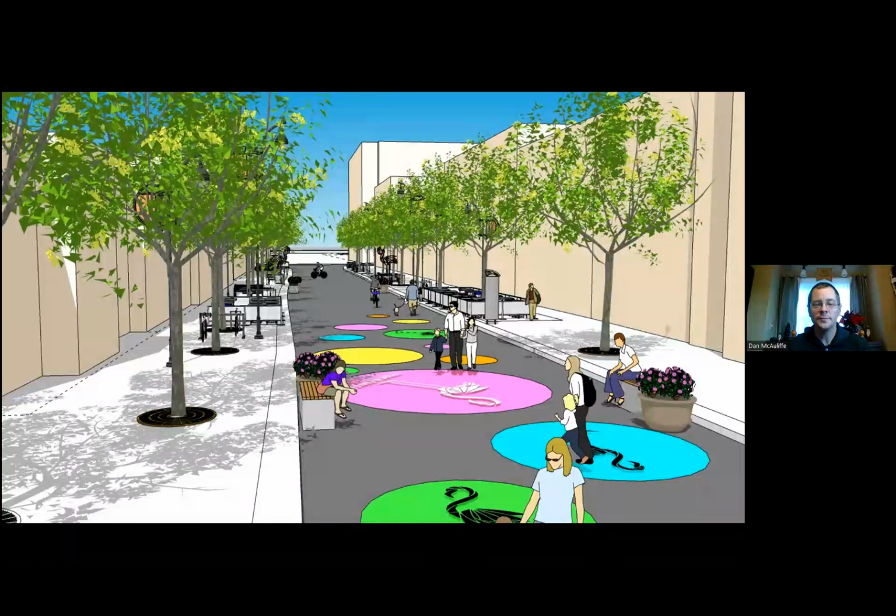So we thought, first of all, that an elaborate street painting might be kind of challenging with weather.